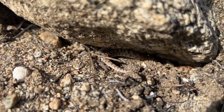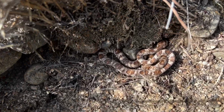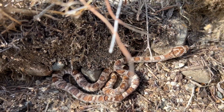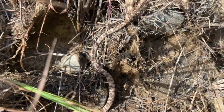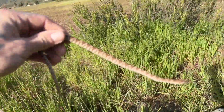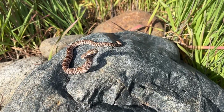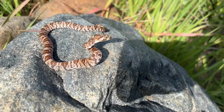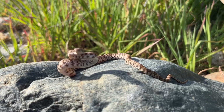Sweet, sweet find. And C2. Another baby lyre right here, even smaller than the one yesterday. Just flipped. Look at that. Nice. All right, here's one last look at this second little lyre from this spot. A little bit smaller than the other dude. He's about done with me though.